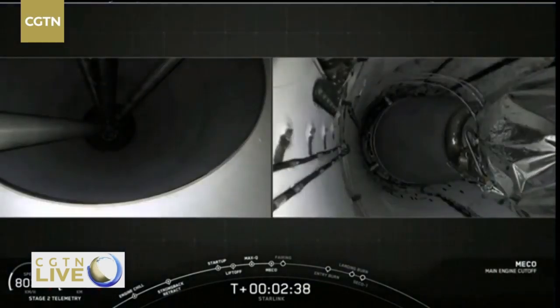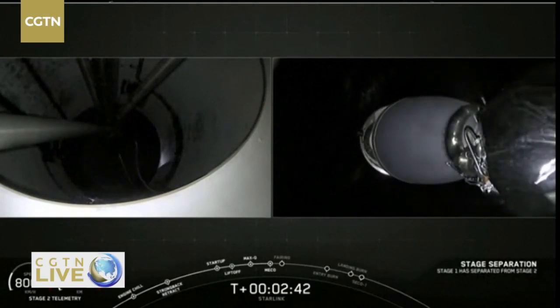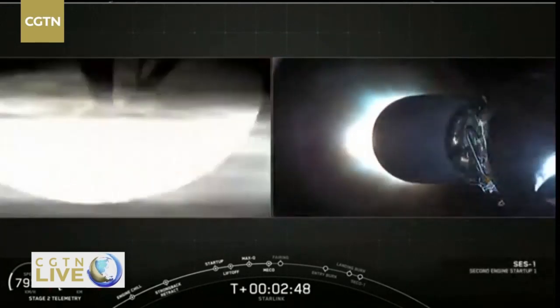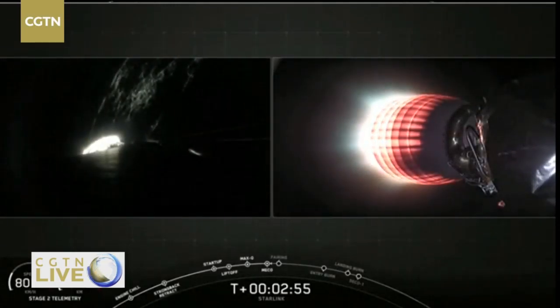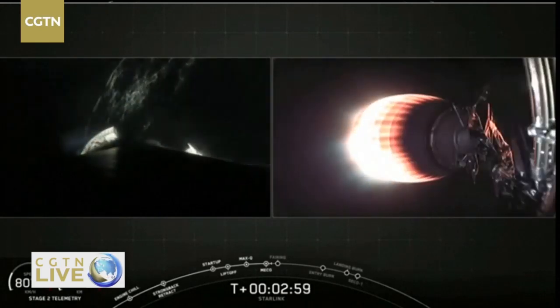And there is MECO, as you saw those engines shut down. Stage separation confirmed. And there is stage separation and second engine start. You can see that second engine on your right screen glowing bright red.